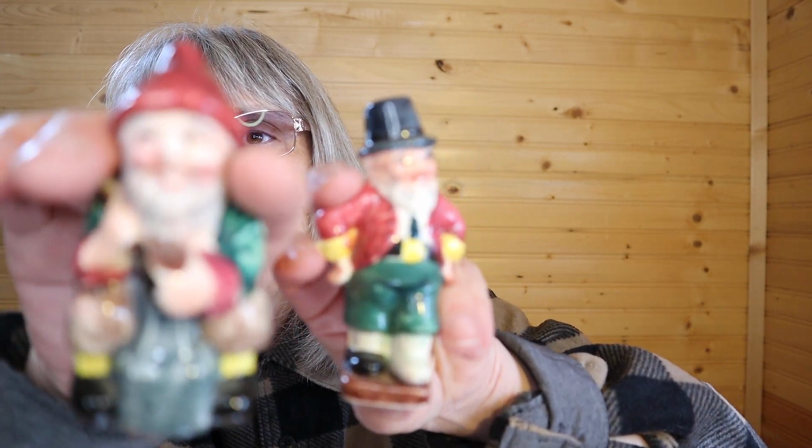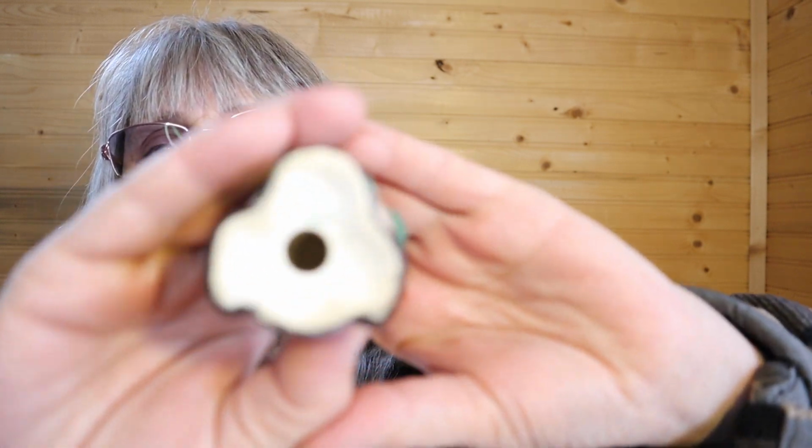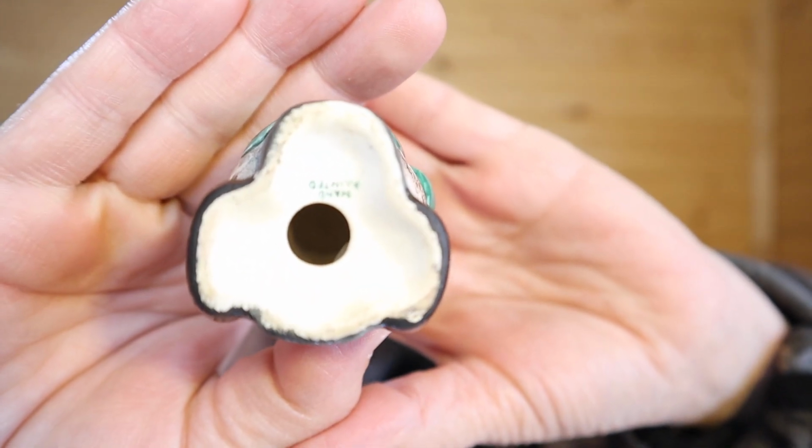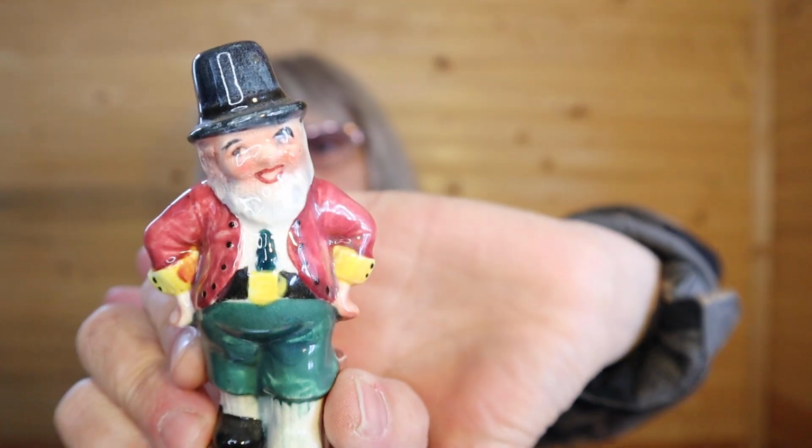Look at these guys. It says hand painted. They're elves. No? Not quite sure. Everything's fine. So I'll just show you the mark that says hand painted. But it doesn't say where they're from. They would be good for St. Patty's Day. But we've already had St. Patty's Day for this year.